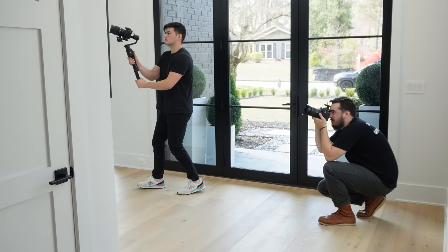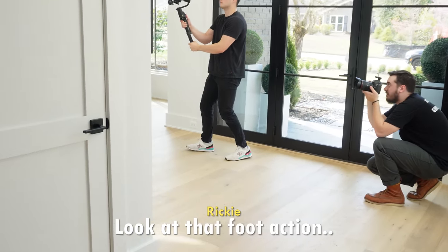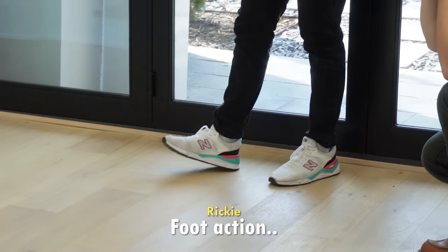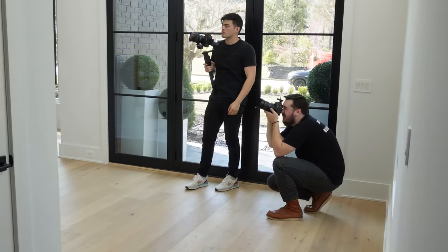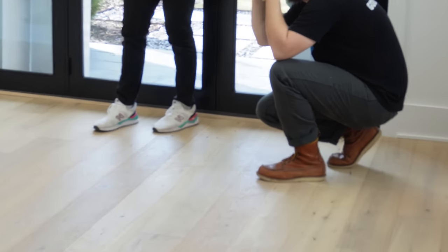Look at that foot action. How are you? Foot action. We are better. Did you guys see that foot action that he just did right now? I don't even know what's better, the shots or the foot action.